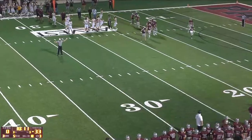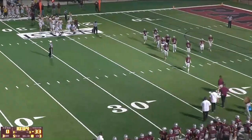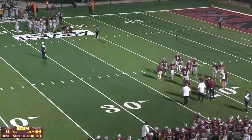He had the pick 6 at Greenwood last year. It looked like the throw was to him. Oh, that's a Lake Hamilton player down right now. They're going to get trainers out to look at him.